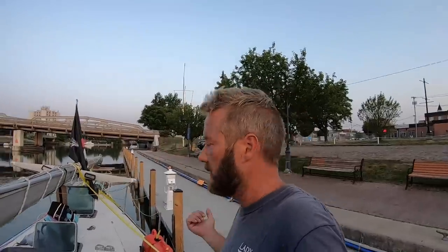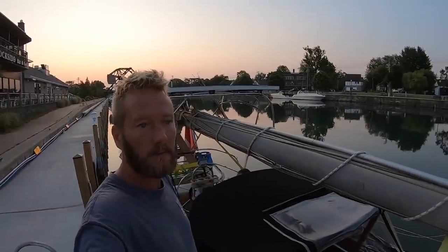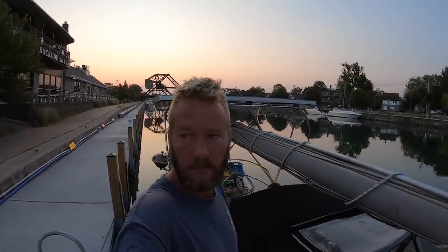But if we can go today to the marina and get the mast off the deck, and then I'll take the jerry cans off and the generator off, just take everything off the whole deck, power wash the whole thing, like, yeah, that'll be good. Anyway, gonna get her fired up and head to the marina pretty soon.